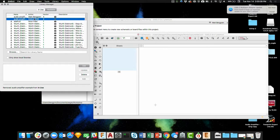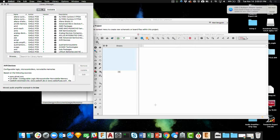So in this case, the library that we're looking for is under the Available tab there, and we're looking for something called Audio Amplifier. Now I've got two in my list, ignore that. That's just because I have one cached locally. I can probably delete that one. But once I select it, I'm going to choose the option to use, and now it'll shift over to the in-use side. That library, because this is a little bit of a contrived scenario, right? Room full of people all building the same audio amplifier.